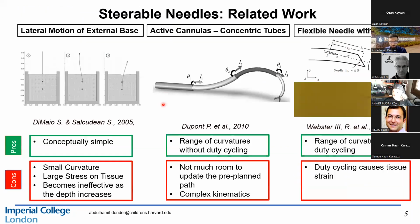Here we see some of the main steerable needle designs presented in the literature. The first design is based on base manipulation. A flexible needle is inserted into the tissue, and the base of the needle is manipulated to go around the obstacle and reach the target. In this example, the upper black point is the obstacle and the bottom one is the target. Although it is conceptually simple, it can achieve relatively small curvatures and creates large stress on the tissue and becomes ineffective as the insertion depth increases.